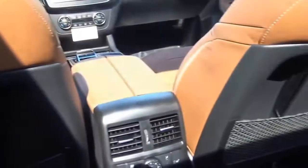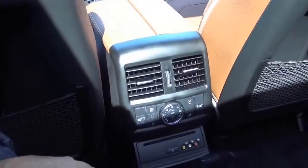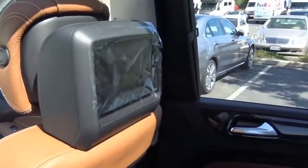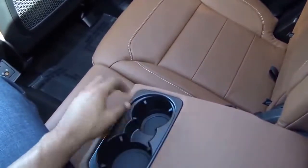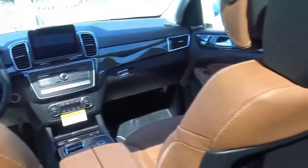You do have dual map pockets back here, rear air vents, and automatic climate control, and you have heated rear seats, and then your DVD player. Then you have your video jacks down there. And then you have your TV screens, Blu-ray players back here. And we also do have a manual rear center armrest with cup holders and rear adjustable headrests that are manual. And then you also do have second row reclining seats.